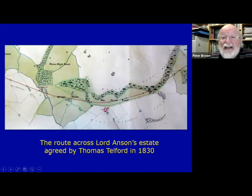Telford didn't originally intend to take this route. He was going to take a route which was rather further north, like that, but the major landowner, the Anson family of Shugborough, objected. This wasn't where they lived; they lived at Shugborough, but he did not want the embankment to separate where his grouse were bred from where they were shot. And Telford compromised and took the embankment around very much the edge of his land. As you can see, the green area is Anson's land, and he took it very much around the edge, and the trees are now inside, and he can breed there and shoot in there.